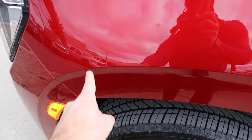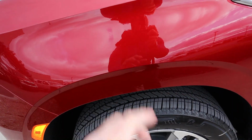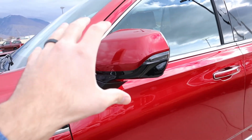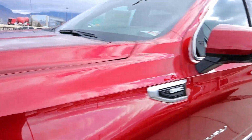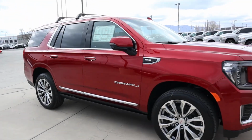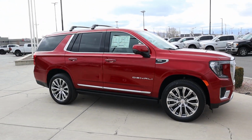Now, aside from that, notice the body line they've added here to kind of sculpt things on the side. Got our GMC logo. We have our Denali badge right here on the side. Notice how we have the two-tone mirror, and I'm actually going to have to pop to the other side of the Denali to give you guys a full side view. And yeah, you guys can see, really nice.